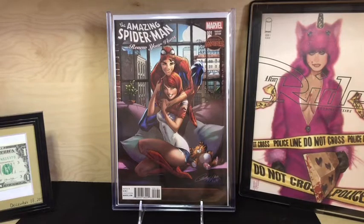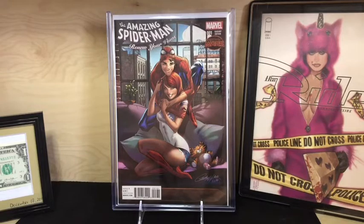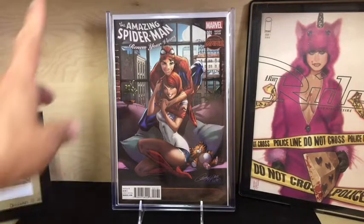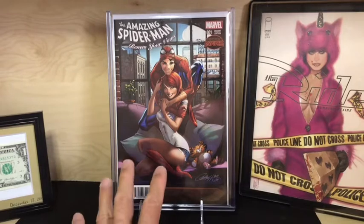This is the first appearance of Annie Parker. You need to understand, this is the alternate universe for this title, in which Mary Jane gave birth to Annie Parker, which happens to be Peter Parker's daughter. The reason I'm showing this at the end is because of just how detailed J. Scott Campbell's covers are. It's so detailed and just full. I mean, it's a full cover, not just them with plain black. Anyway, just a really great cover.